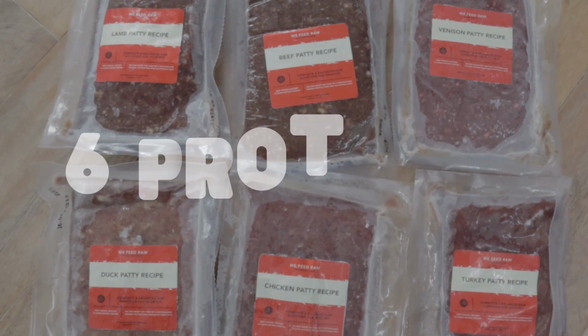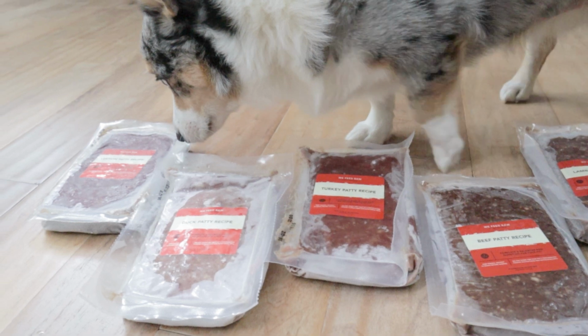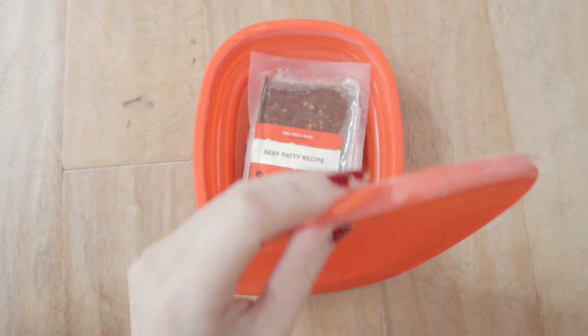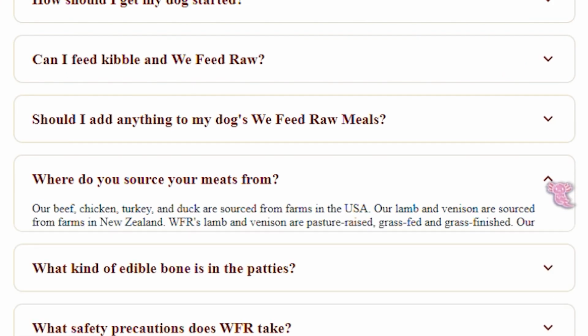We Feed Raw offers 6 proteins: beef, lamb, venison, duck, turkey, and chicken. I do like seeing protein variety when looking at pre-made raw food, but something just as important to me is where these animals were sourced and how they were raised. And luckily, they give that information.